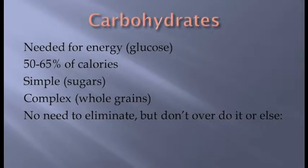Carbs is the big one. People feel like, carbs, I can't have carbs. Carbs are terrible for me. No. Carbs are your source of energy. If you don't have carbs, you're going to feel groggy all day. You're just going to drag. Granted, you feel like that after you have a whole bunch of carbs. So you kind of want to have that happy medium. But you need carbs for energy.